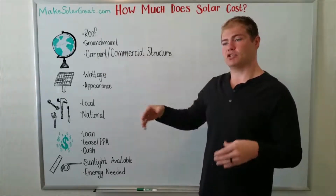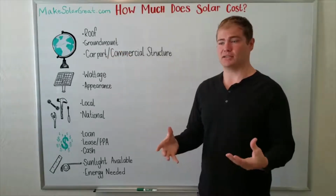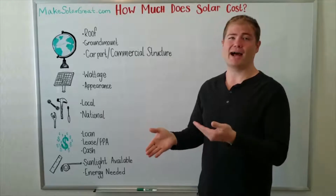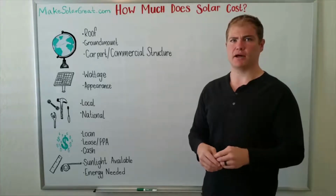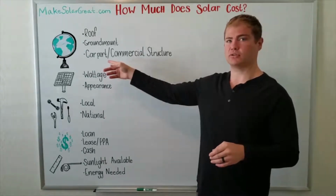You're talking about a much stronger, sturdier, and bigger structure than just a ground mount, which is just really a system designed to raise the panels off the ground a few feet, or maybe higher if you have like livestock that you wanted to keep away from the system. It's not nearly the same kind of strength and integrity as a commercial carport type of structure.